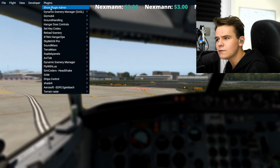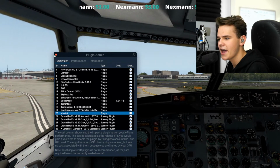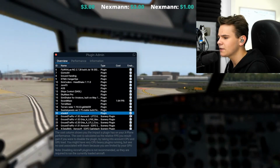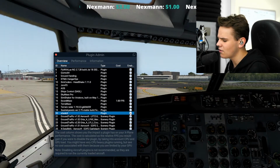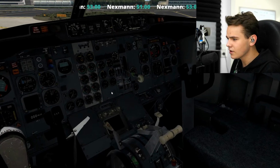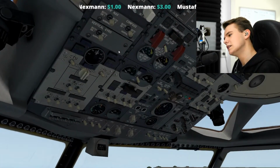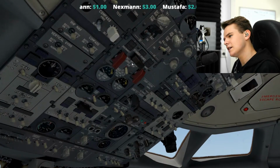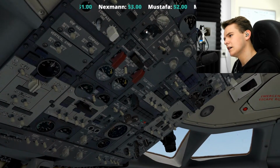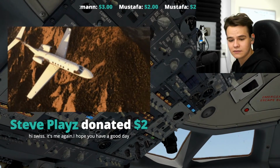Now, in order to do that, we're going to first of all get rid of this Shadex add-on, which adds some blur. Actually, this blur looks kind of nice, but it's unusable for flying properly, so let's not use it. Good. Let's turn on the plane really quick. This is not going to take too long. All we need to do is turn on the batteries and the power. Here are the batteries. The standby power should be set to auto, which it is.